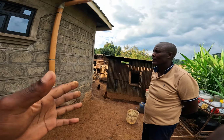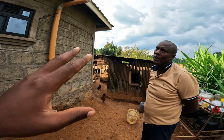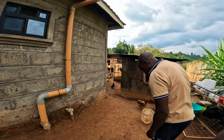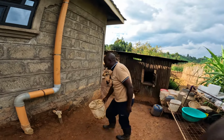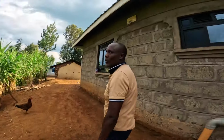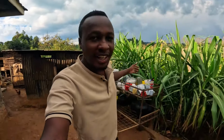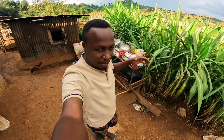Because the parts of the house that are needed, like the toilet, the bathroom, the hand wash, everything is ready. Now it's only painting and furniture. But basically the house is usable. Anyway, guys, thank you so much. Finally, our big project that we started is completed, and I'm super excited.